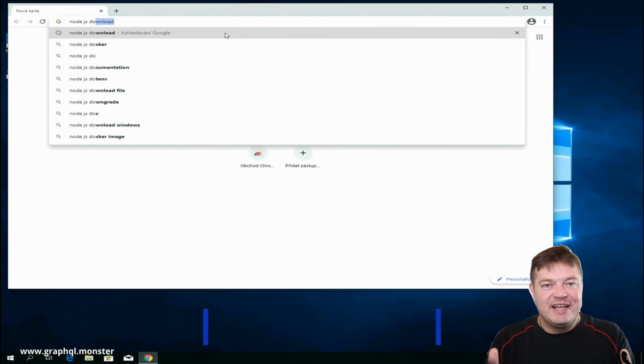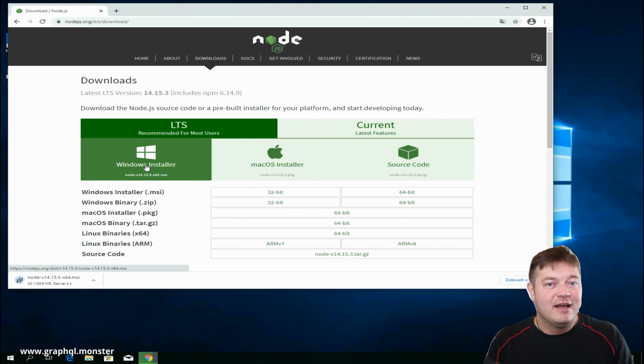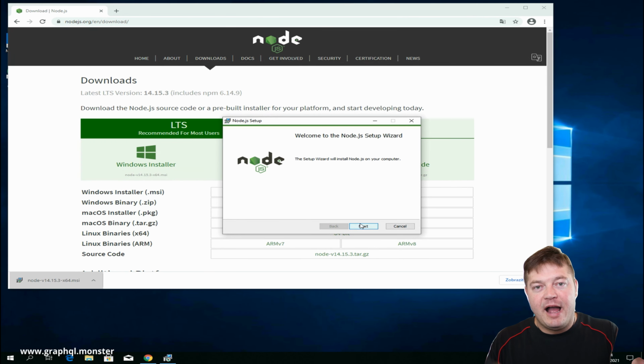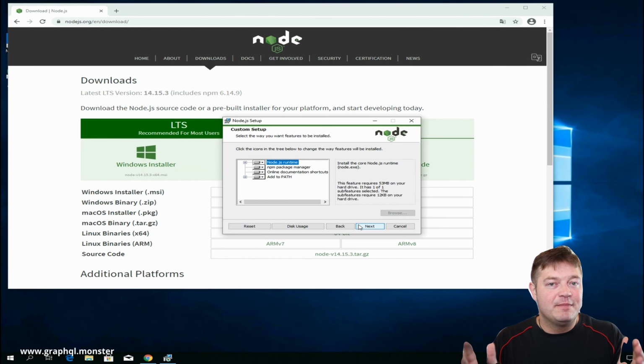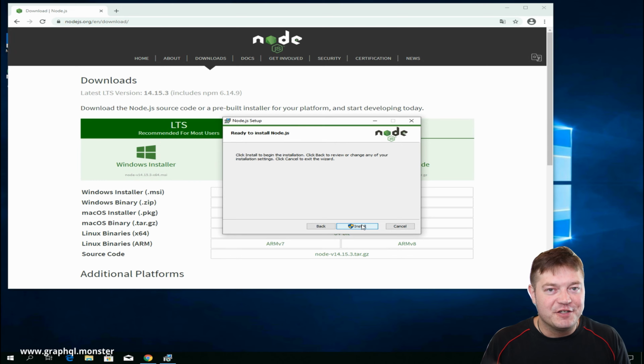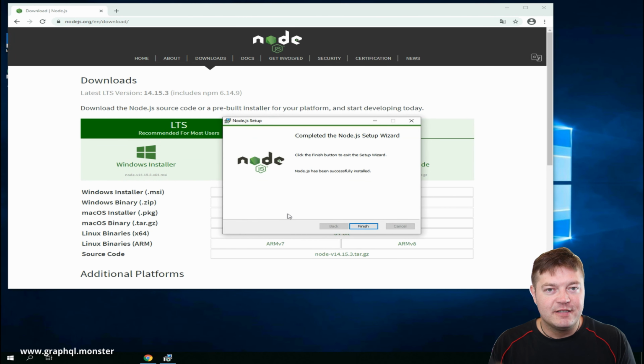So let's visit the internet, search for Node.js download, choose the LTS version, run the installation script, agree with the license agreement, and then you can just keep the default till the end of the installation. In Windows, you also have to agree it will install somewhere in the protected space in your system. That's it for now with Node.js.